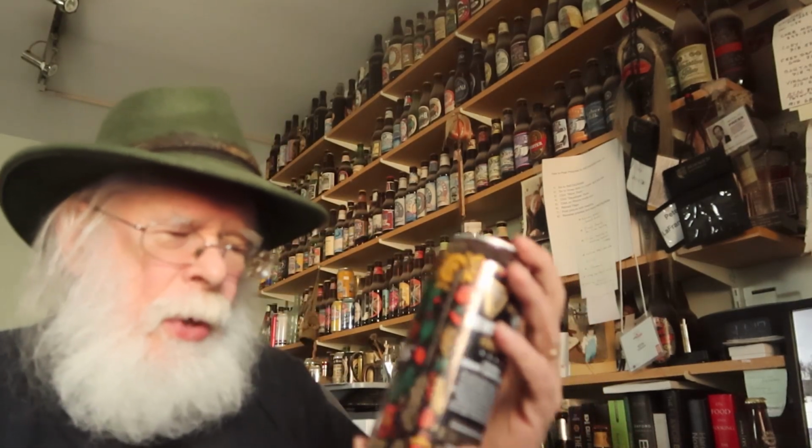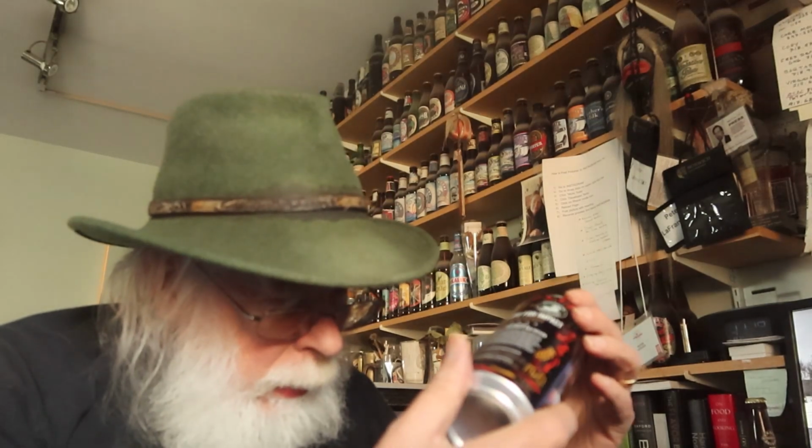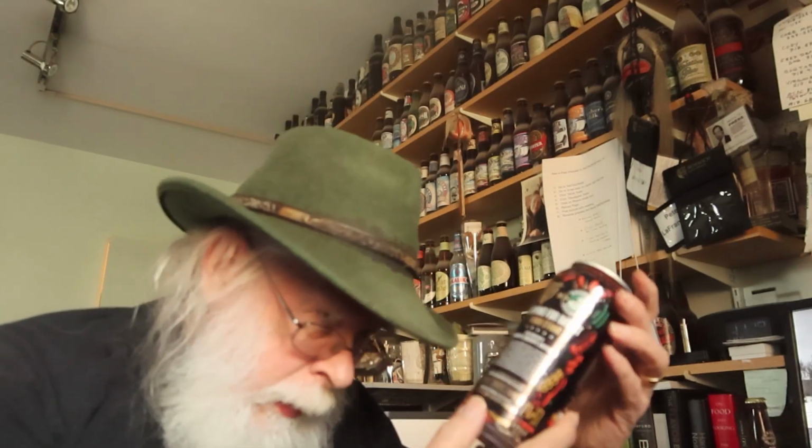Well, what do we have today? This is interesting. This is Guinness Fonio Stout. All right, let's see what it says on here. It looks like Caribbean style artwork on there. Very urban kind of thing. All right, let's look on the back here. It's brewed in the USA, limited edition. Okay, brewed in the United States of America. Arthur Guinness, 21 plus.